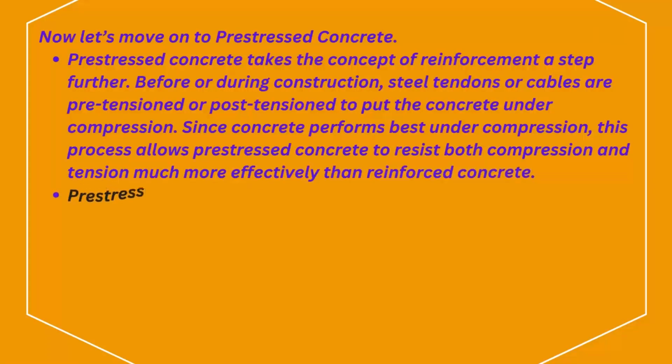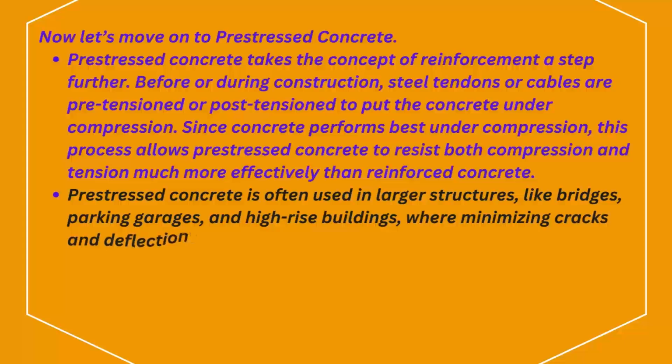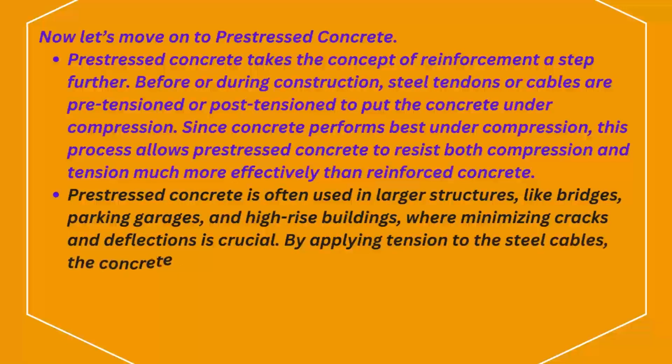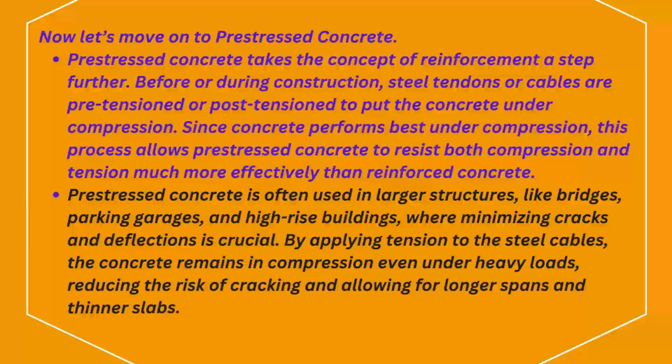than reinforced concrete. Pre-stressed concrete is often used in larger structures, like bridges, parking garages, and high-rise buildings, where minimizing cracks and deflections is crucial. By applying tension to the steel cables, the concrete remains in compression even under heavy loads, reducing the risk of cracking and allowing for longer spans and thinner slabs.